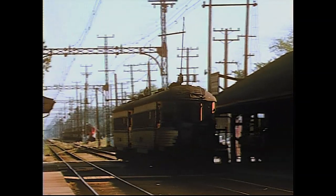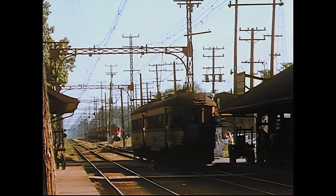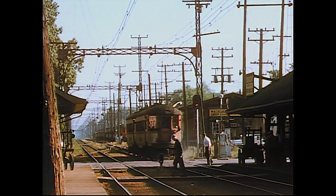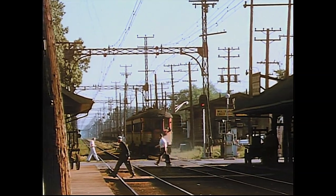The Edison Court Station on the Skokie Valley Route is in effect Waukegan. A pair of Silverliner cars has made the stop en route to Milwaukee.